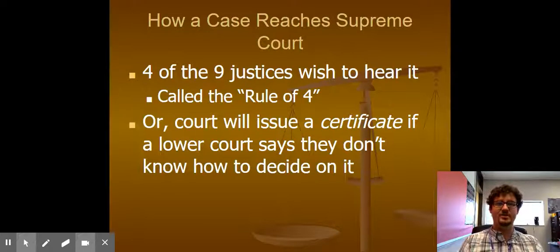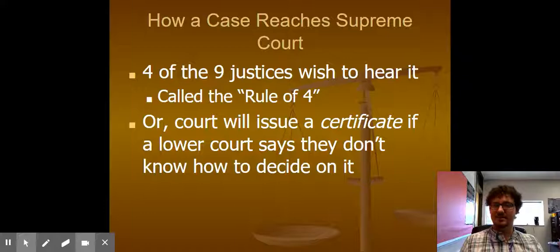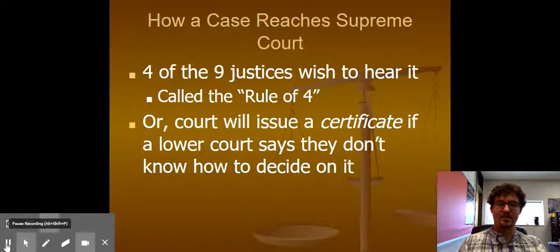you can be issued what's called a certificate. If a lower court says they don't know how to decide on a case, and when I say lower court, I'm usually referring to a state Supreme Court, so it's still a pretty high court, says we're not sure how to handle this. This seems like a constitutional issue. They can refer a case straight to the Supreme Court, and the Supreme Court goes, all right, guess we'll hear it. And they only hear a few hundred cases a year, which sounds like a lot, but there are thousands of applications to the Supreme Court every year. So it's really not that many. They hear like 300 cases a year? Eek. Good luck getting there.